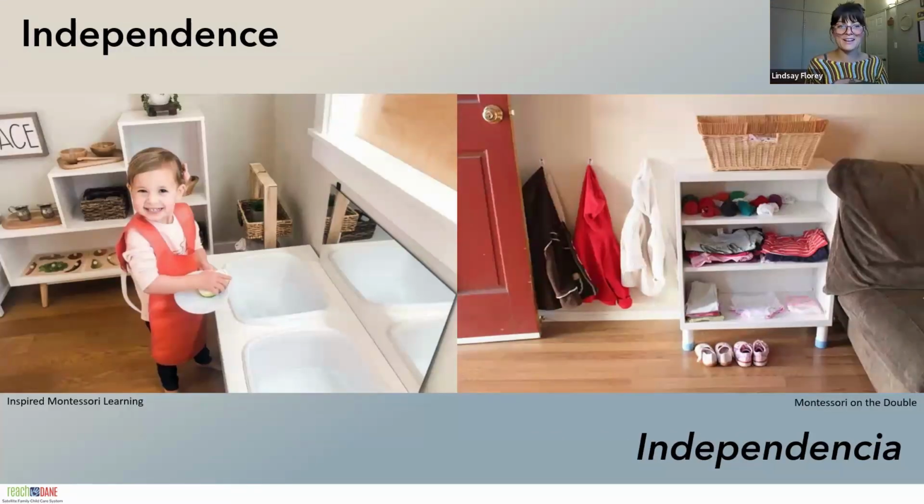Okay, and next we are going to talk about independence. Obviously, they're all very key, but independence tends to be one that we focus really heavily on in Montessori. So it emphasizes independence at the child's readiness, not at the adult's expectation. Independence is motivated by the child's natural drive to learn, like Grace said, in that intrinsic motivation. This drive has its natural ups and downs with distinct purposes over time. Again, kind of circling back to those sensitive periods.